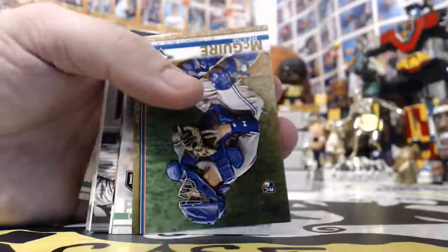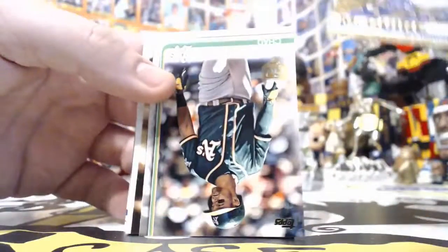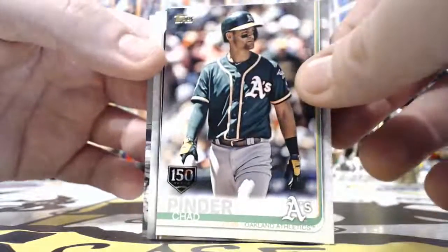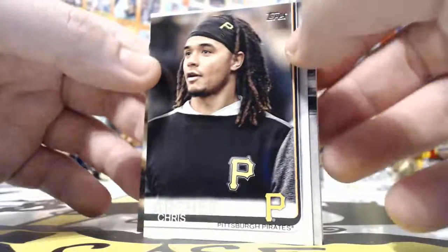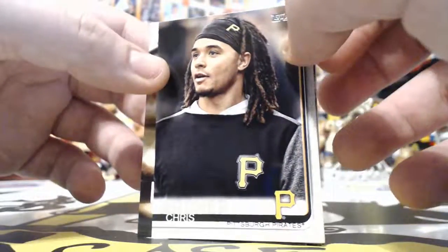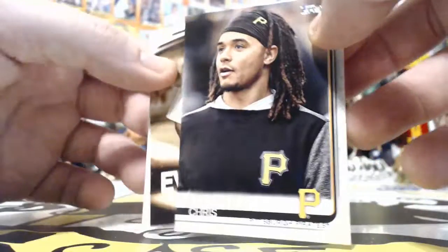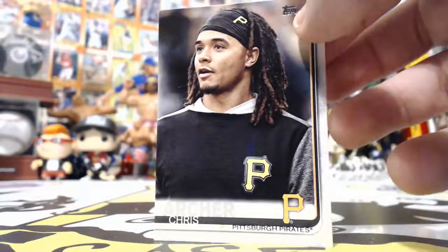All right, Reese McGuire Gold. Chad Pinder, 150. All right, Chris Archer, short print for the Pirates. All right, there you go, big deals. You got the Stargell earlier, now there's Archer. Great pitcher, man.